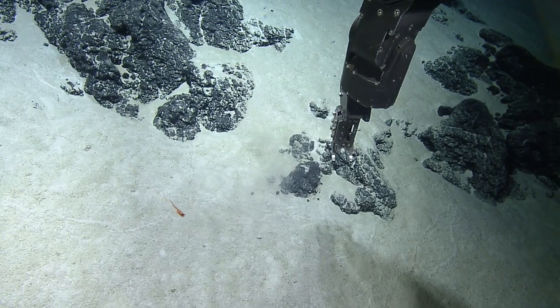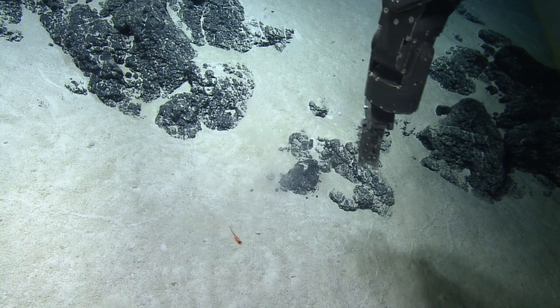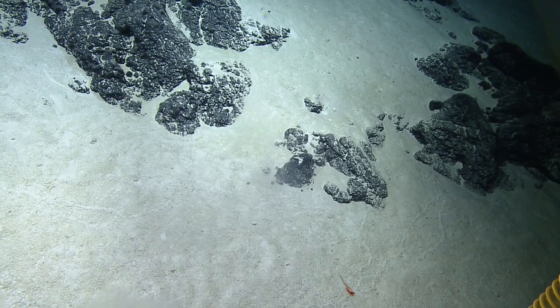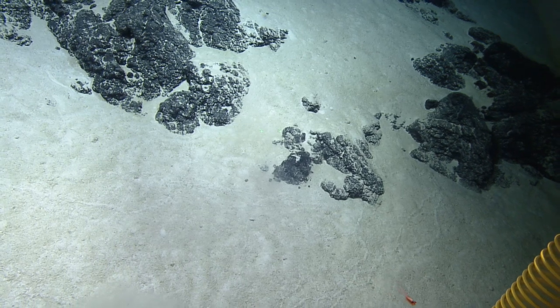There's a critter going through the screen. It seems to be a micey shrimp. Okay. You know it's a shrimp. Add it to the count.